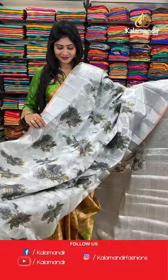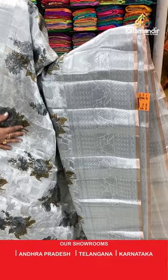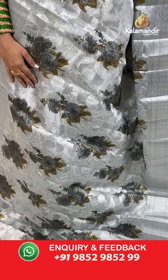And let's see the next saree. And it's a silver color chiniya silk saree with bunch of florals all over body. And these florals and leaves were highlighted with grey and rust color. And all over body we got leaves and floral jal with silver saree.